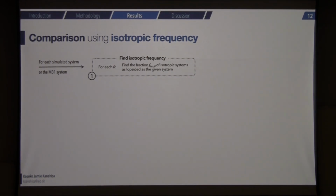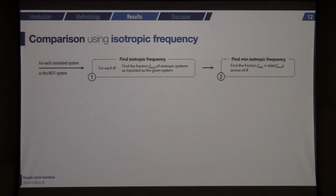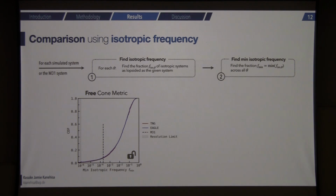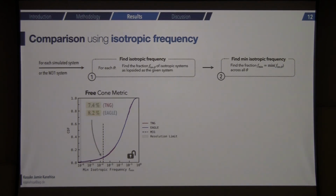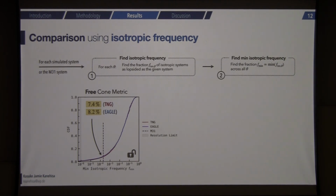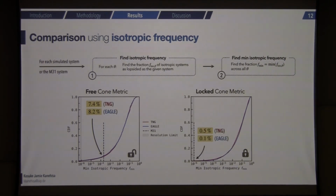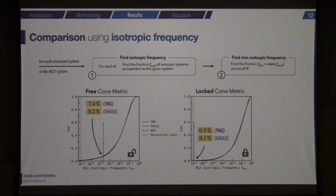We first select a simulated system, or it could be the M31 system, and for each theta, we then find the fraction of a set of isotropically generated systems that are as lopsided as the given system in question. We then find the minimum across all theta, which yields that single system's minimum isotropic frequency, which we've plotted on this CDF here, while the black line indicates the single result for M31. Surprisingly, 7 to 8% of simulated systems do demonstrate a similar degree of lopsidedness at some value of theta. However, these numbers are far lower for the locked cone metric, only looking at asymmetry towards the Milky Way, where only 0.1 to 0.5% of simulated analogs can match the observed asymmetry in any capacity.